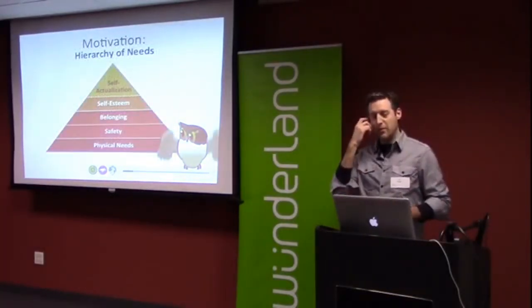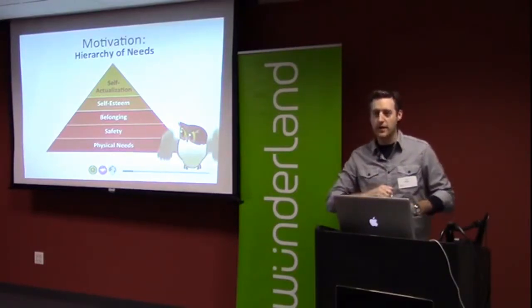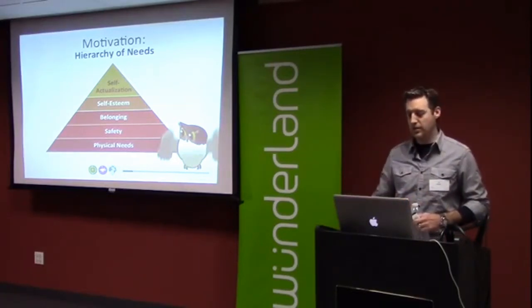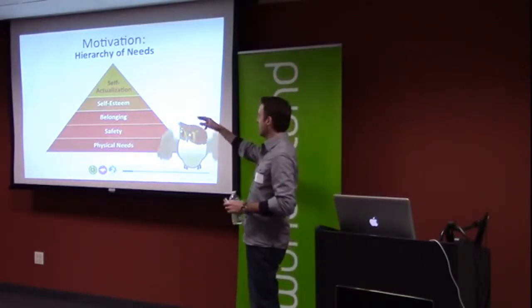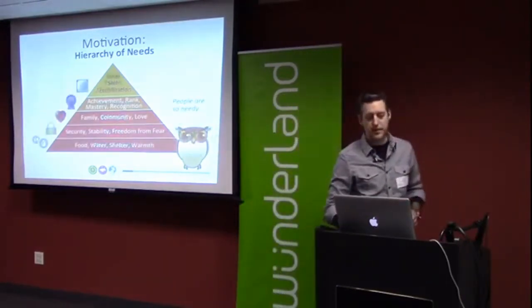So we'll talk a little bit about motivation, and there's this sort of hierarchy of needs in a game, or just in general. And you can see we start really at the base here with physical needs, and then we go up to safety and belonging and self-esteem, and then we get into the more intrinsic stuff, which is self-actualization. And some examples of these.